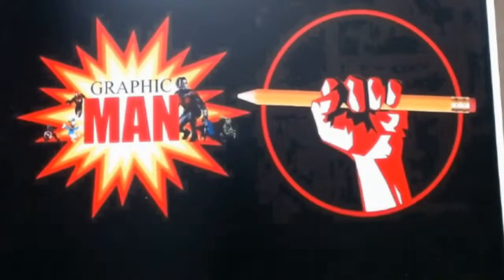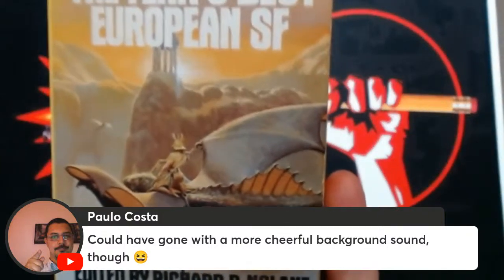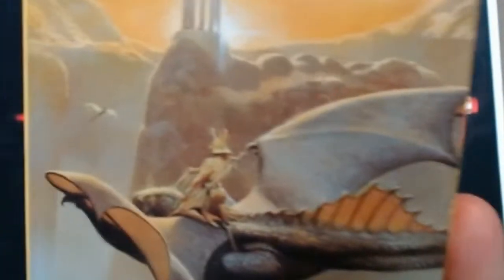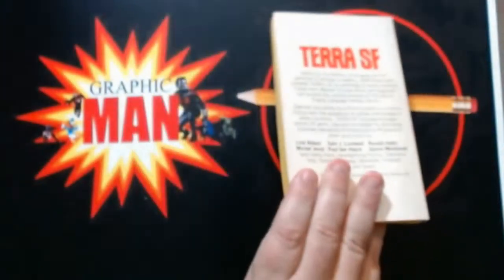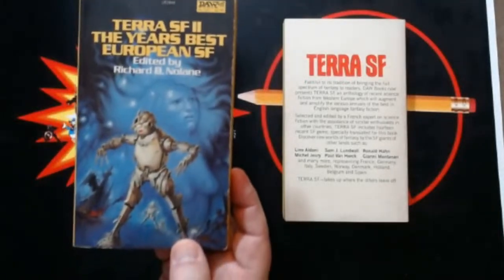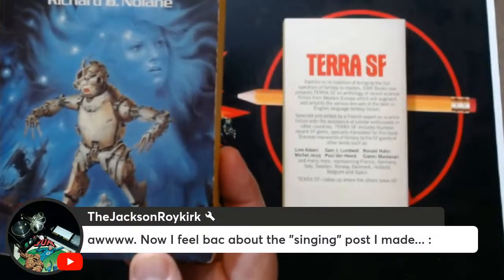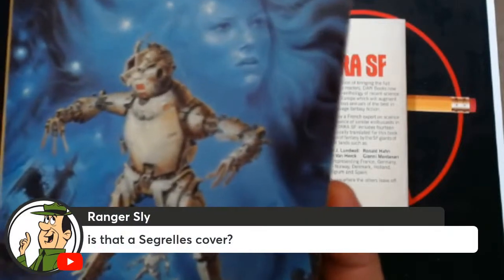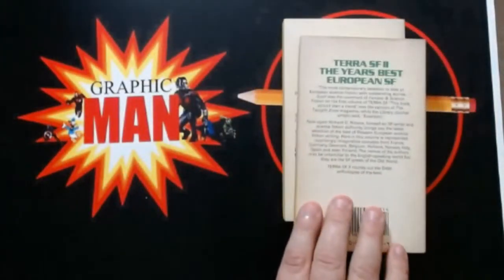And the other two books that Jackson Roykirk gave me were European science fiction. Pretty cool cover here. Called Terra SF. I have yet to read these. If I recall, Jackson says that the first one is a little better than the second one. So here's the second one, Terra SF 2. So once again, thank you, Jackson Roykirk.